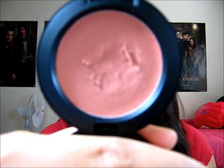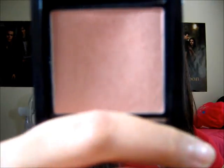For my cheeks, I used a combination of two blushes. I used my NYX Cream Blush in Rose Petal. And I just applied that onto my apples and blended it back. And then on top of that, I applied my Maybelline Expert Wear Blush in Dusty Mauve. And this is what it looks like.